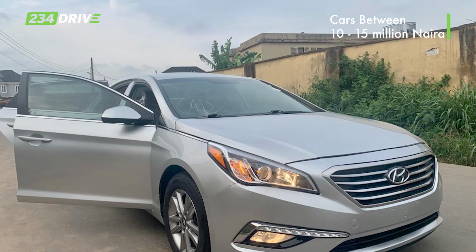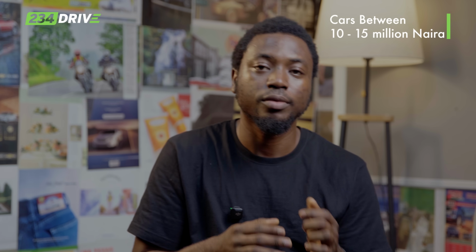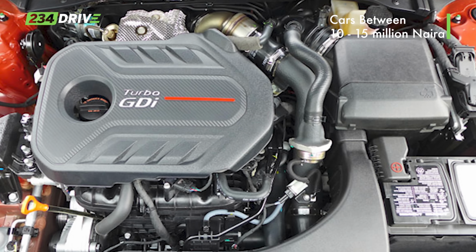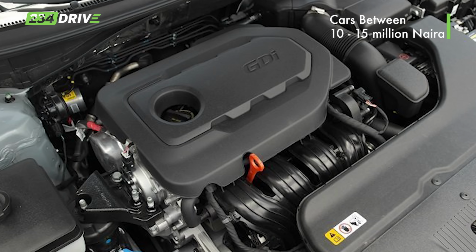Yes, you buy one, and this car is just very, very good. I think you should avoid the engines with the turbo. That's the 2.0T. Avoid it. The best engine you can buy on this car is the 2.5 liter 4-cylinder engine. That one is a solid engine.